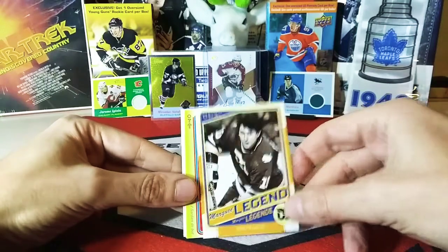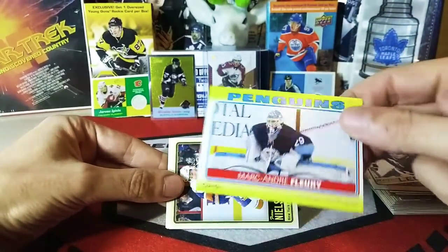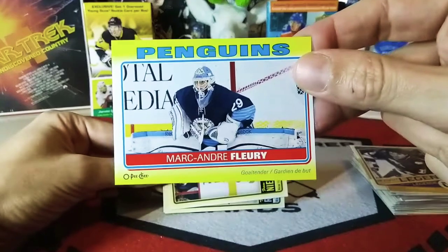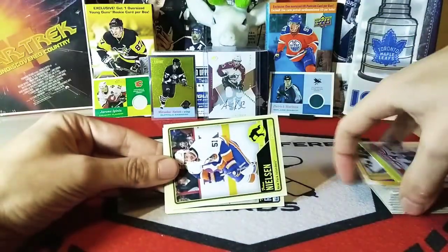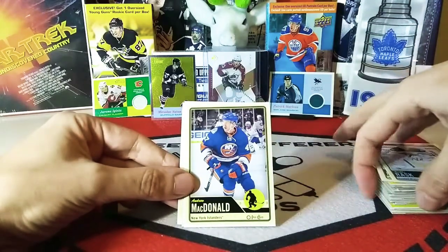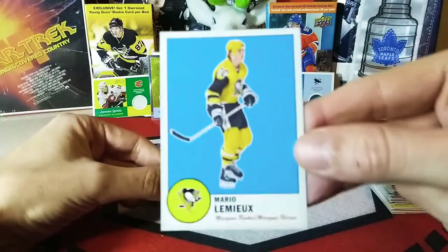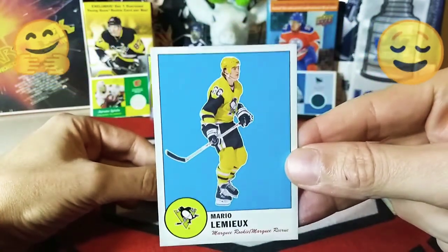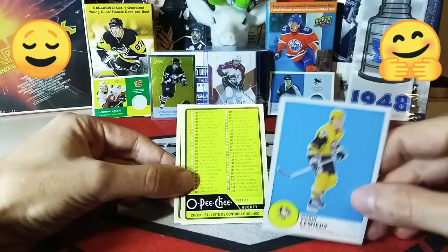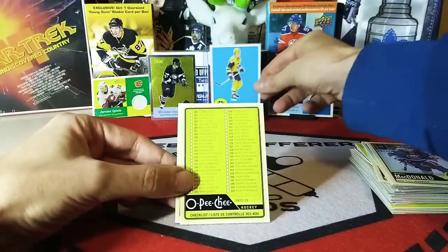Marquee legend Ron Francis. Look how young Francis looks there. Wicked. That is wicked stuff. Unrecognizable almost. Marc-Andre Fleury. Cool. That is a cool card. Oh. Yep. Look at that stance. All right. Frans Nielsen. Tuukka Rask. Andrew MacDonald. Hey, what's this? Mario Lemieux, marquee rookie. I know it's not his real rookie, but that's pretty sick. I love this card. Number, that's a high number, 597. That is wicked. Definitely my favorite card of the box. Love that. Put him out there.